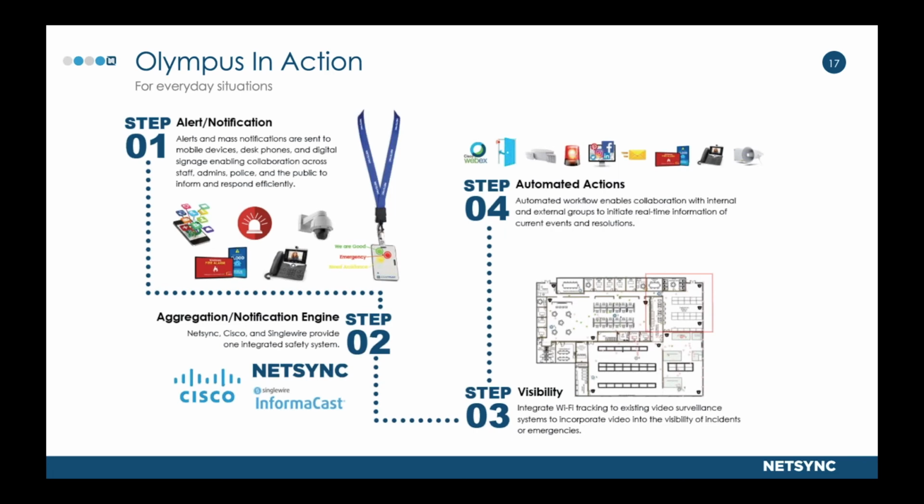Sure. What about digital signage? Are you seeing that happen a lot? Are people connecting that to mass notification? We are, absolutely. We are.